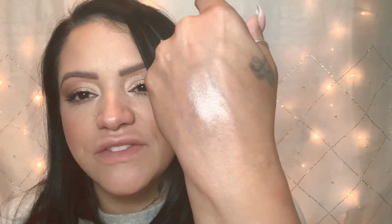And it is doing what it did when I finger swatched it. It looks very, very pretty. In person, it is going on super patchy. Meaning, like, if I was to put this color, for instance, that I used in my BH Cosmetics palette, this one, I put it on and it was like butter. It just smoothed across my lid so easily.